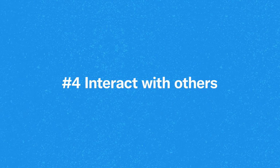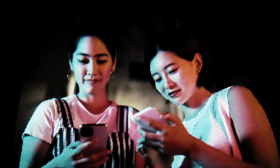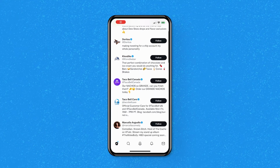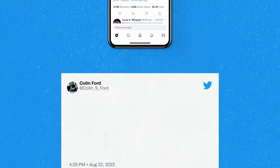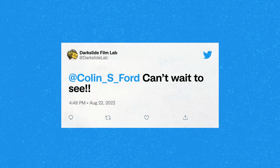Tip 4. Interact with others. Twitter is all about making connections. Don't just post a tweet and leave it at that. You can do so much more. Follow others in your industry and compliment them on what they're doing. Retweet influencers or celebrities and add your point of view to what they're talking about. Reply to your mentions and customers to build engagement and form new connections.